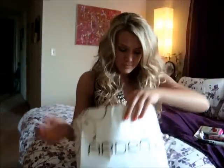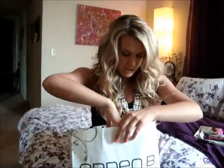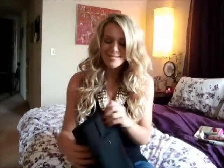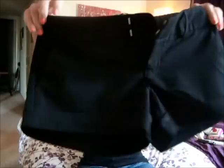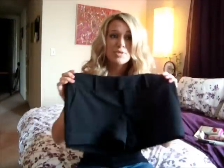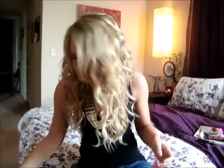So, I went to Arden B. And I just got some basic black shorts. I got promoted at my job. I'm an assistant manager now, so, you know, gotta look profesh. So I got these, just black shorts. Plus, I don't have any air in my car, so I'm definitely not gonna be able to wear pants in the summer because I will die. I will literally die in my car.